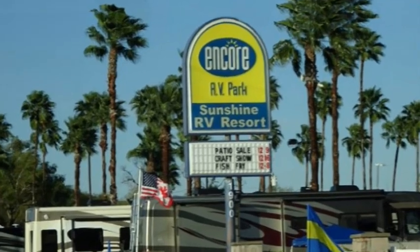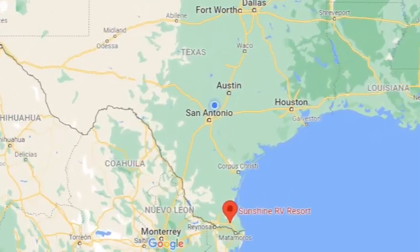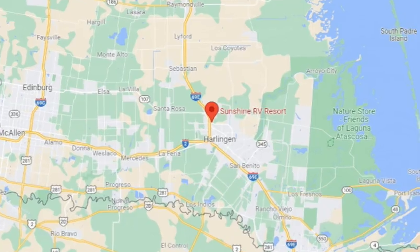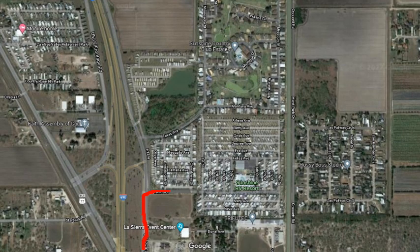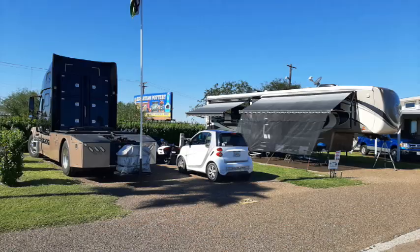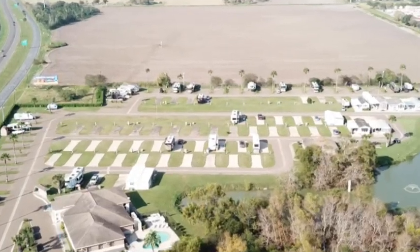This time we stayed at Sunshine RV Resort in Harlingen, Texas. It's an Encore campground, and it's very south in Texas, about 30 miles from the coast of the Gulf of Mexico, and 45 miles from South Padre Island. They have two sections to this campground. They're open year-round, and they have over 1,000 sites. We were surprised how many sites were open when we were there this winter.